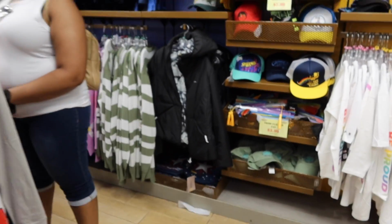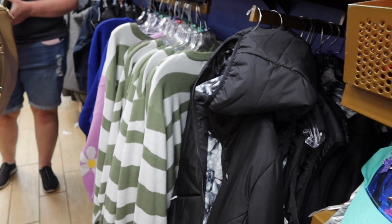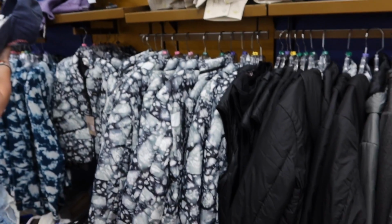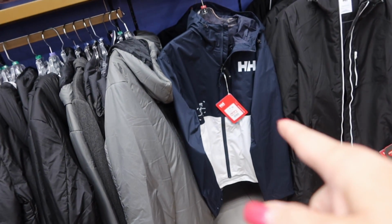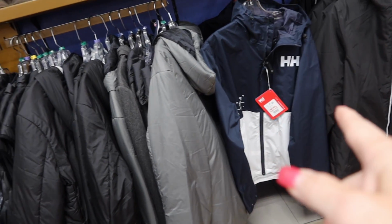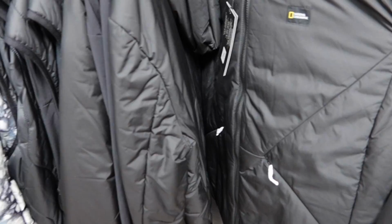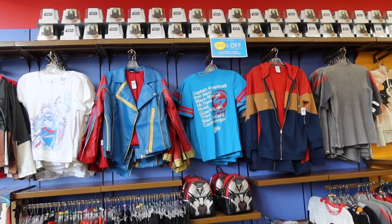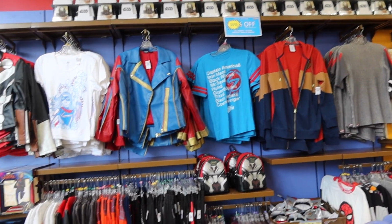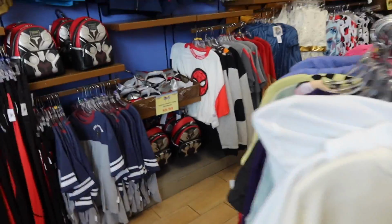So if you look right there, you see the stripes. Guess what? That's my sweater, and they had my size, so I grabbed it. They have a lot of coats in here. That expensive brand, the Helly Hansen brand that's at Norway. Here, I'm not sure. National Geographic, that's what these are. Now if you look up there, there's a sign that says 30% off apparel. So my sweater might get 30% off on that. That would be lovely if I can.